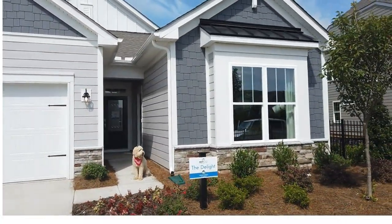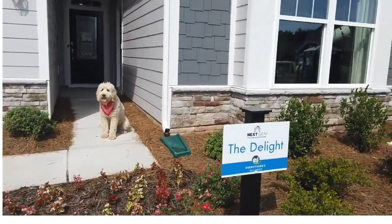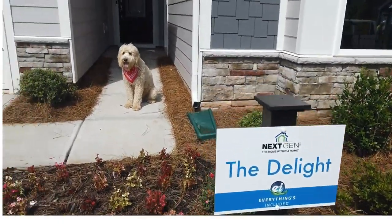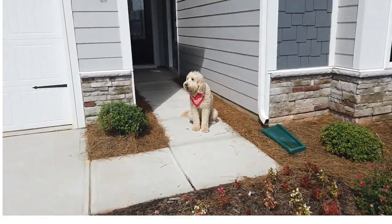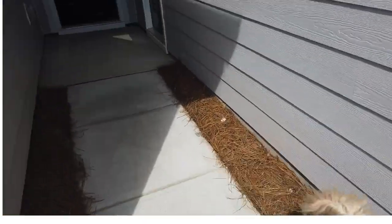Jack the Real Estate Dog and I want to show you not only a tour of this multi-generational in-law suite home, but we also want to show you the floor plan on paper and the 3 elevations that it's available in from Lennar Homes here in the greater Charlotte area.